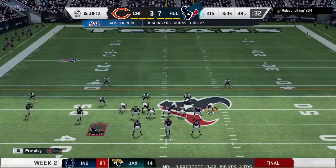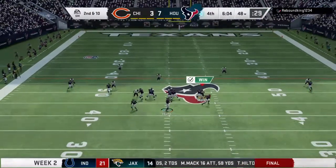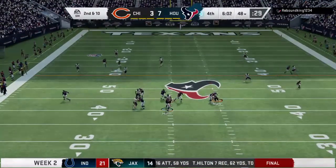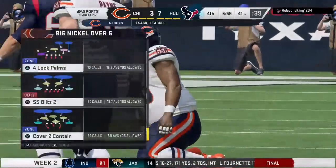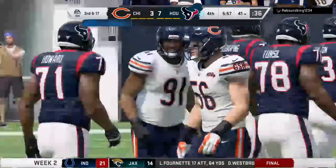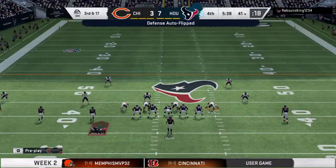So now 2nd and 10 after the incompletion on first down. They'll look to throw here. And he'll go down. The Bears get there for the sack. Akiem Hicks just would not be denied. That's a loss of 7.